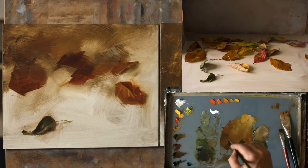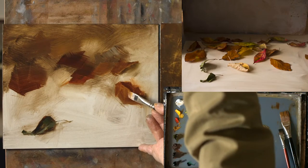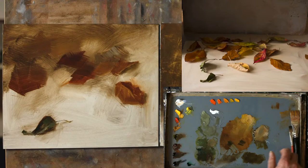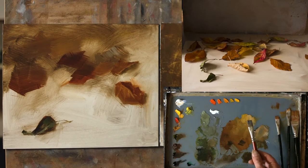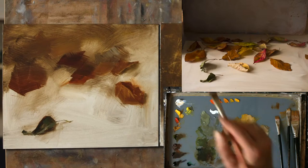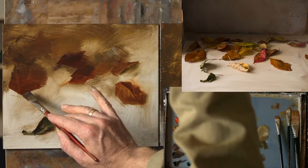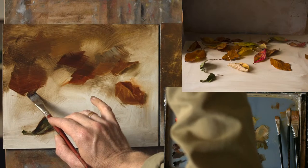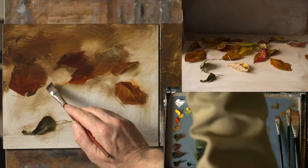But if anything, try and paint more carefully, painting like this. And I've got green on my cast shadow brush, which is a really bad idea. The cast shadows are really responsible for a lot of the showing of form, of making something appear that it's physically there in space.